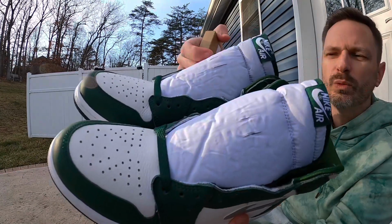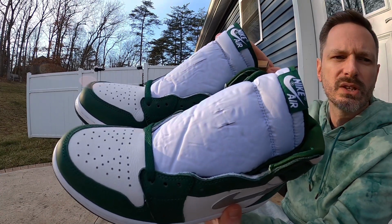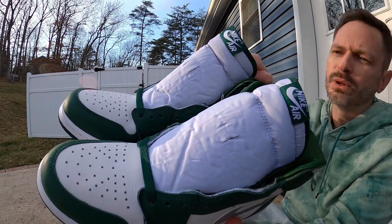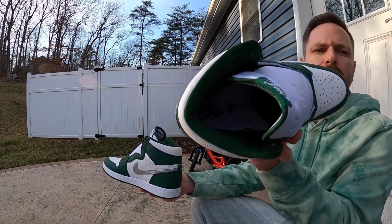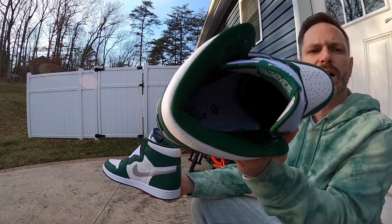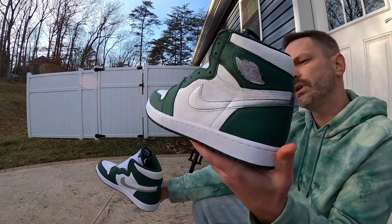For the tongue, we've got a standard nylon tongue in a white color, and the piping going along the edges of that is that Gorge green color. The tag at the top is also in that Gorge green, and it's got white Nike Air branding on it. It looks like our sock liner is green, and then our insole, if you can see down in there, is white with more green Nike Air branding on it. But that was just a pretty quick review.